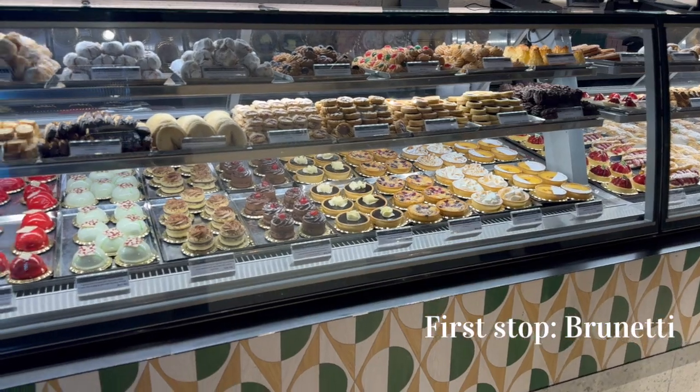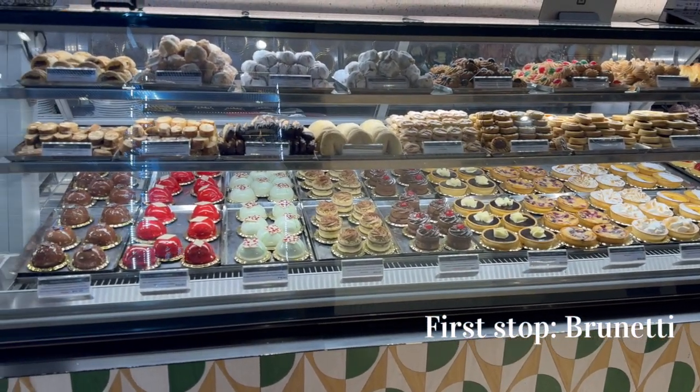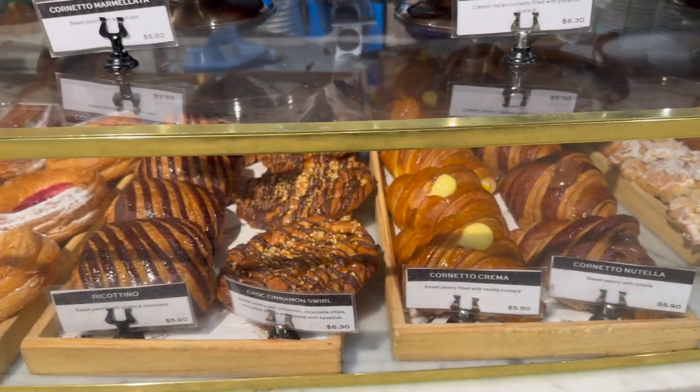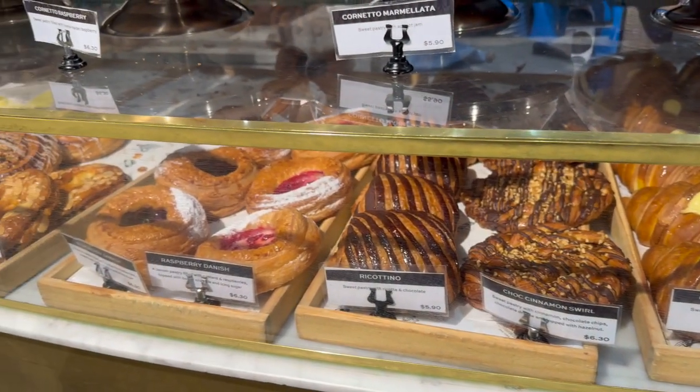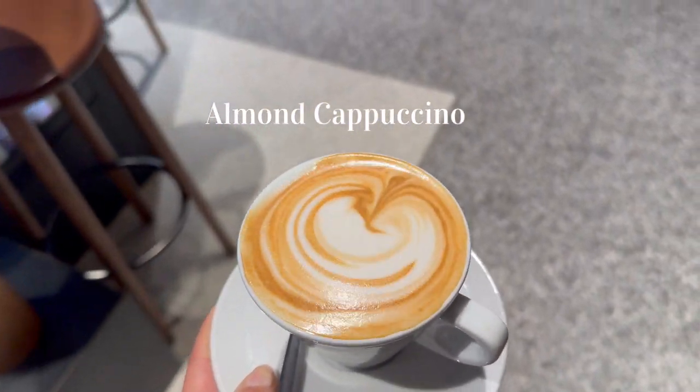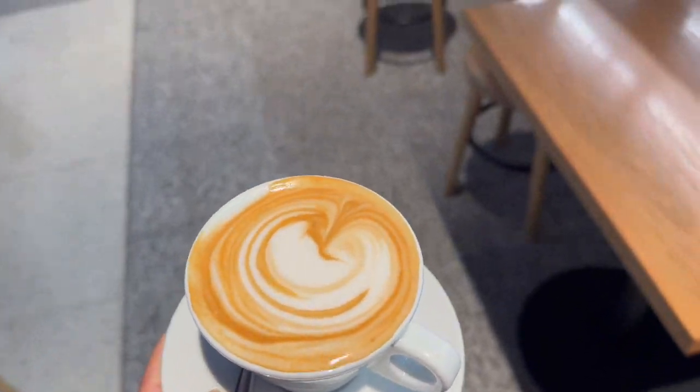My first stop of today's city adventure is Brunetti's. I've been going here for years. It's just the best place for a coffee and a sweet treat, and you can sit outside, you can sit inside, there's just heaps of space. So I absolutely love coming here.